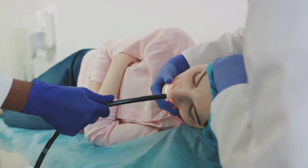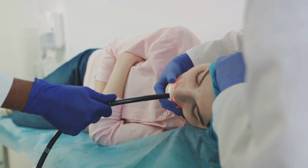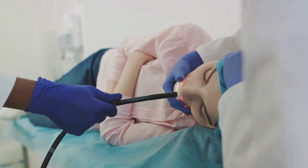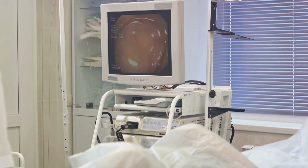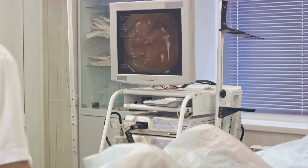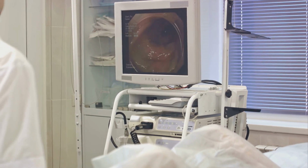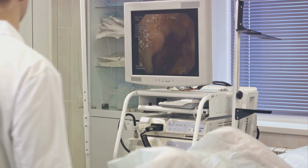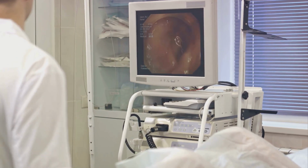But the advantages of video laryngoscopy don't stop there. By offering a visual representation of the airway, it allows the operator to anticipate any potential difficulties, improving the chances of a successful intubation on the first attempt. This is particularly beneficial in cases with difficult airways, where the traditional method often falls short.